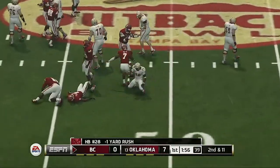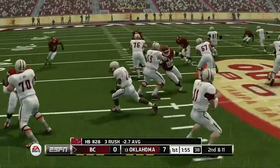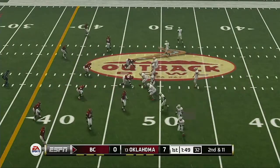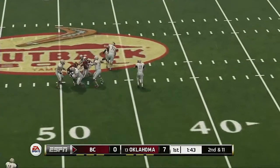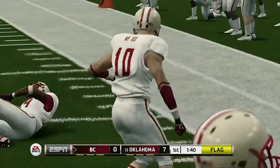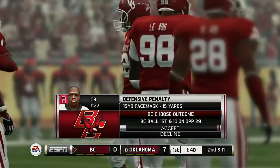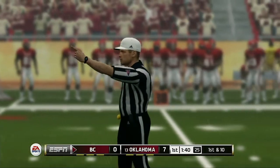And they make the stop around the 48-yard line. It's second and 11. Ball on the 48-yard line. They come out on an empty backfield. Quick throw. He's taken down at the 44. Personal foul. Face mask. Defense. So the offense will move a little bit closer with that penalty.